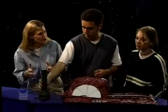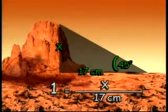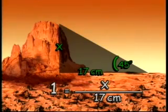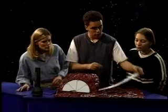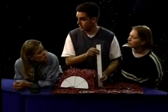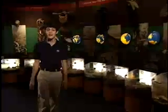Oh, wow, so you got your angle there. Yes. So, using our formula, remembering the tangent of 45 degrees is equal to 1, which we can find from our scientific calculators or our tangent tables, we can find the height of our mountain to be 17 centimeters. So, to double check our answer, we can see that the height of our mountain is 17 centimeters. That's about what you calculated. That's pretty cool, Corey.